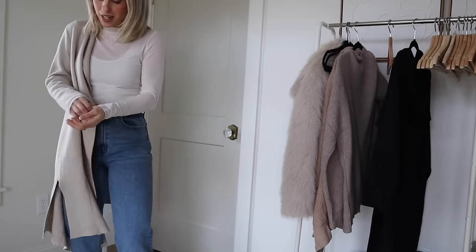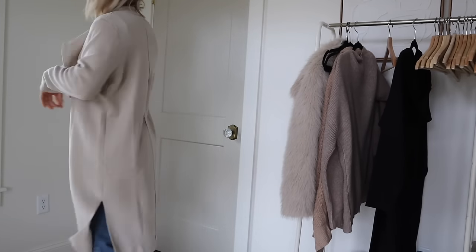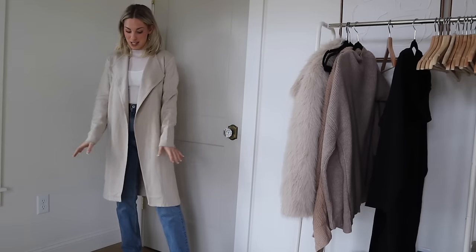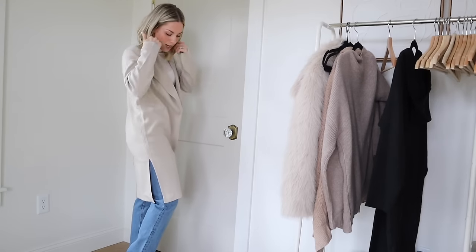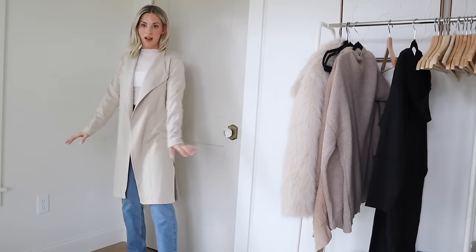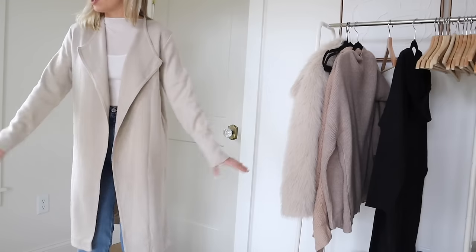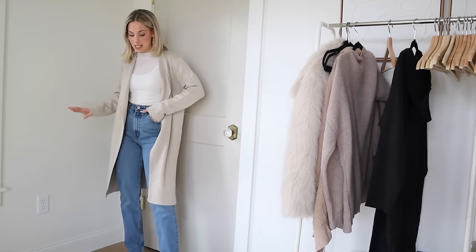A long cardigan is a must-have for me, and I love that this one has these little slits in the side. Yes, this cardigan is everything. It looks like a trench, almost like a jacket, but I love these little slits in the side. Makes it really nice with leggings. It hits right above my knee and I'm 5'4". It's super soft, stretchy, comfy, and a little bit of a heavier weight cardigan and lays so nicely. I think this is so beautiful.